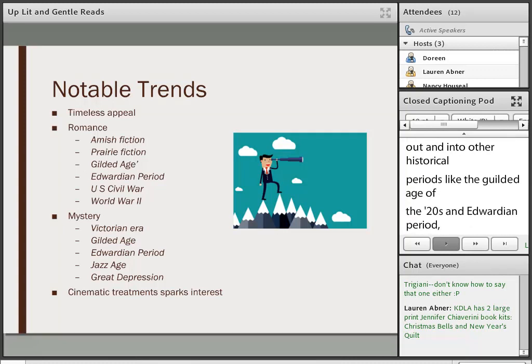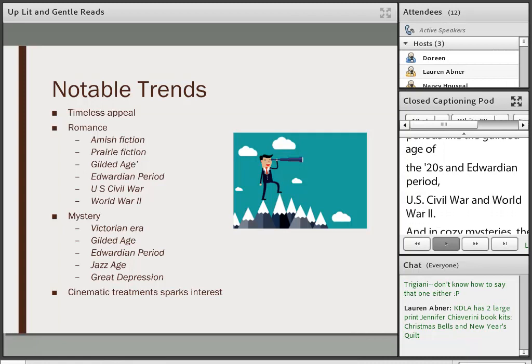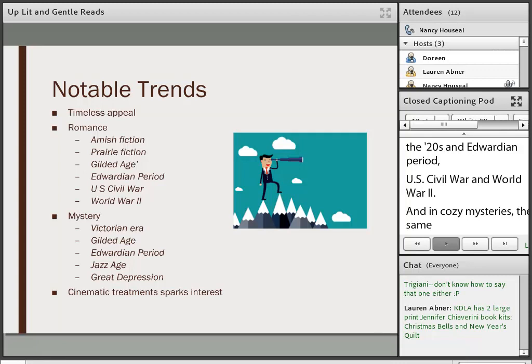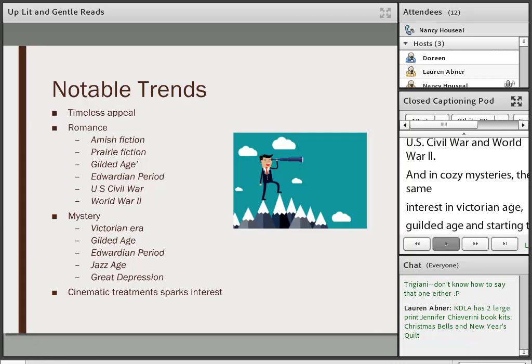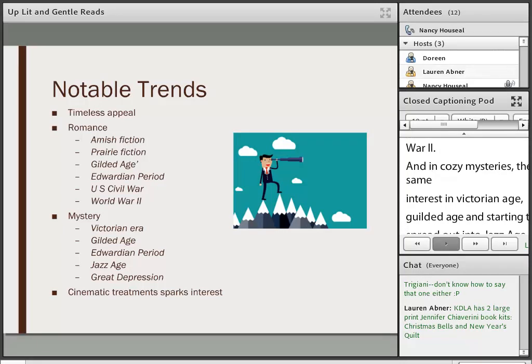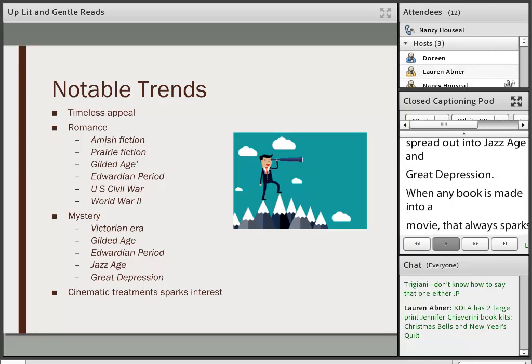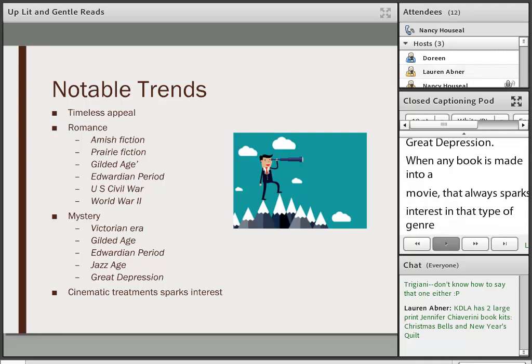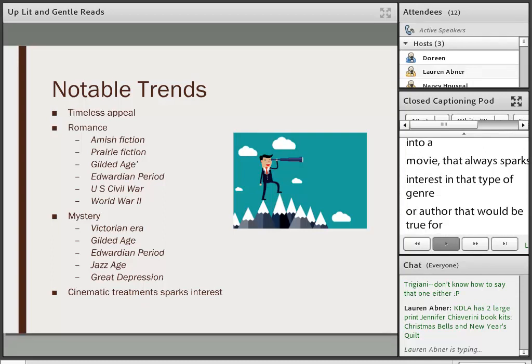In cozy mysteries, we're getting the same interest in the Victorian Age and Gilded Age, but starting to spread out more into things like the Jazz Age and the Great Depression. And of course, whenever any book is made into a movie, that always sparks interest in that type of genre or author. That would be true for both uplit and gentle reads.